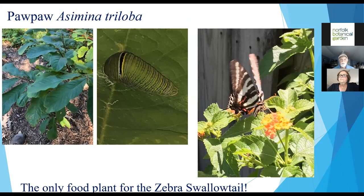You should be able to attract zebras to your yard. Again, there's one on Lantana. I kind of use that as bait.